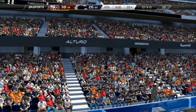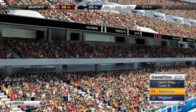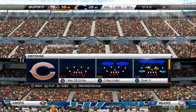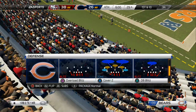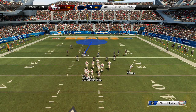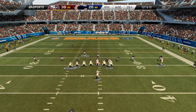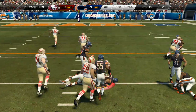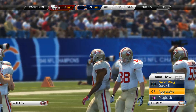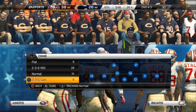And as the third quarter comes to a close off Lake Michigan, we'll take a short break before beginning the fourth here in Chicago. Period of time, it's going to wear that defense out. There's no doubt about it. Nice job by the offensive line.